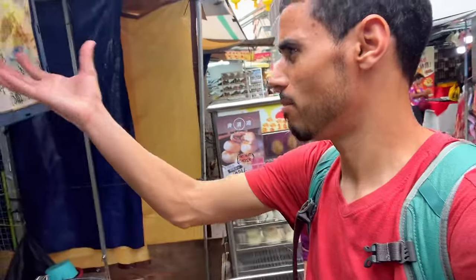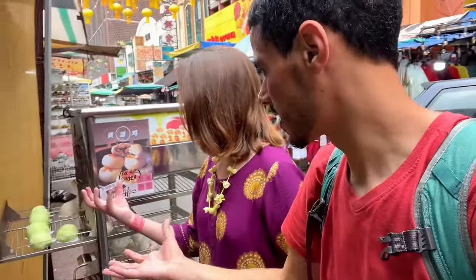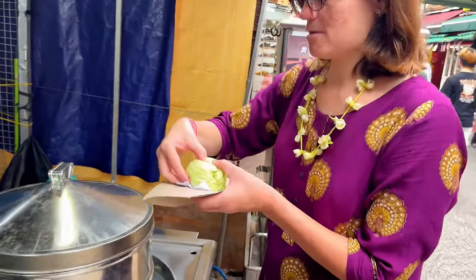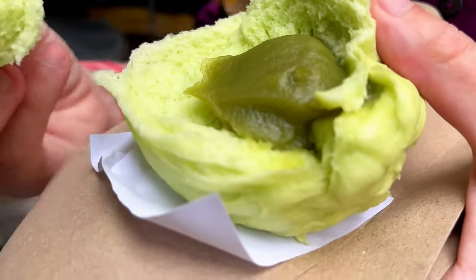So bao basically means the outside. What's the meaning of bao? Like the ball. I'm gonna try lotus bao. How do you eat it? Just take out the paper and just eat it like this. Wow! Look at this. Looks delicious though.